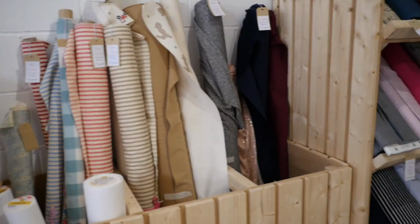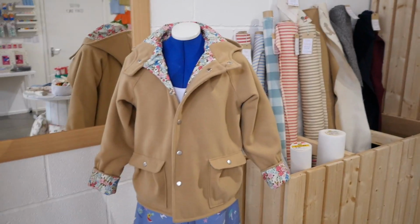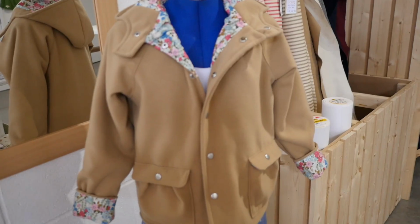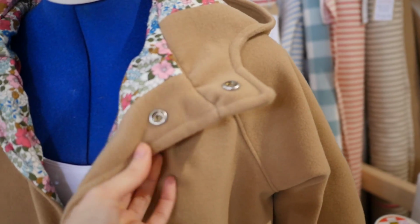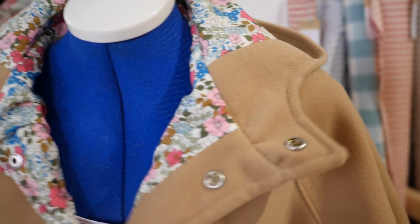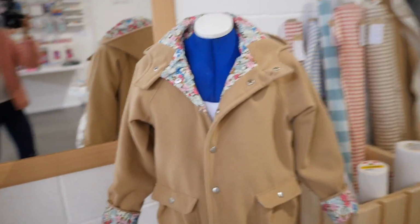Okay, so I don't think I have any new rolls. No, I don't think I do, but I just thought I'd quickly show you my Eden coat. If you don't know, Tilly and the Buttons have just released their Eden coat, and I was a pattern tester for them, so this is mine. I used the washable wool Melton that I sell here, and then I lined it with this Liberty Look cotton poplin lining, and yeah, I'm really, really happy with it. So that's currently on the mannequin.